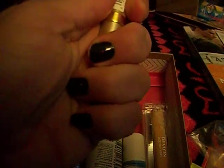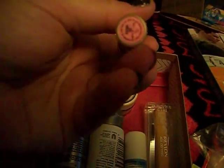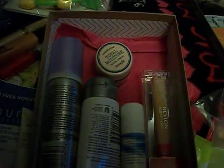Let's see. And this is a L'Oreal Color Fresco Refreshing Cream Eyeshadow. Oh, that's nice. I can't get it open right now, but let's see. Oh, cherry. It looks like it's a light pink from the label. Awesome. I don't have any cream eyeshadow, so I'm excited to try that out.